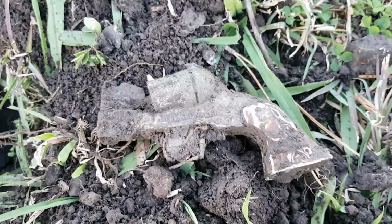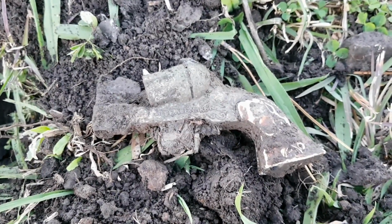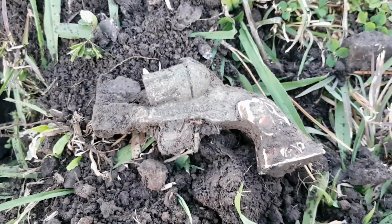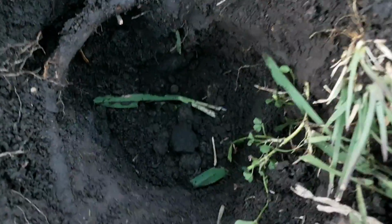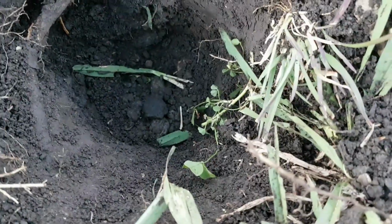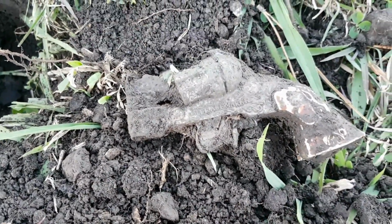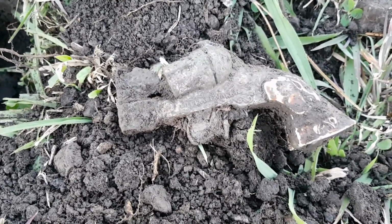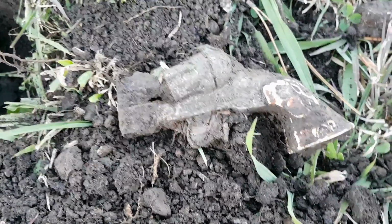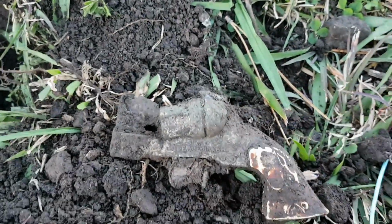Don't know if I'll find anything else of interest. If I'm lucky, I might pull a penny or two. Anyway, what a cool find. And it was down a fair way too. I had to dig down probably nearly a foot. I was initially expecting it to be a piece of junk, but once I got it out, I was amazingly surprised that it's a toy gun. Alrighty, let's keep going.